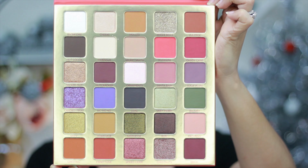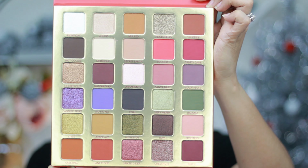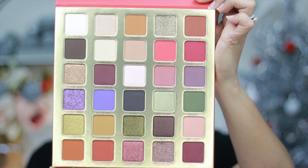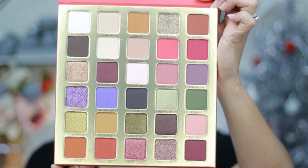I think BH Cosmetics was my first huge palette that I own. I still have it, I'm sure, and they were very affordable. I think that's how I started my palette collection, is with BH Cosmetics. So these are the 30 shades that we have in this palette. I think I'm just gonna swatch the ones that I'm gonna use. I'm gonna use some shimmers and some mattes, so that's all I'm gonna do because there's a lot of shades to swatch.